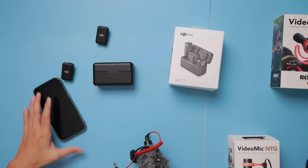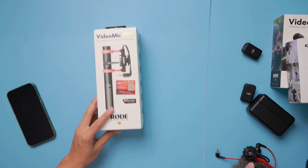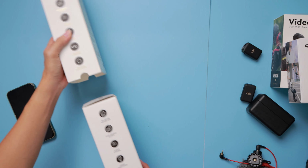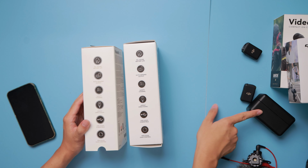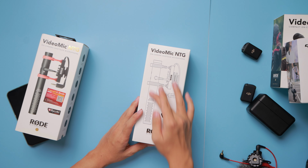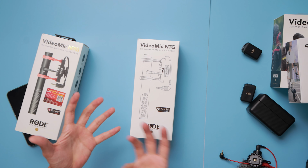Alright, now going into the third option, into the Rode Video NTG. The Rode Video NTG is easily one of my most favorite mics, and it has a battery life of up to 30 hours. The DJI has a battery up to 15 hours. And what it has is that it is a great shotgun mic, which is what I'm using right now to record this audio, hence I don't have it with me.